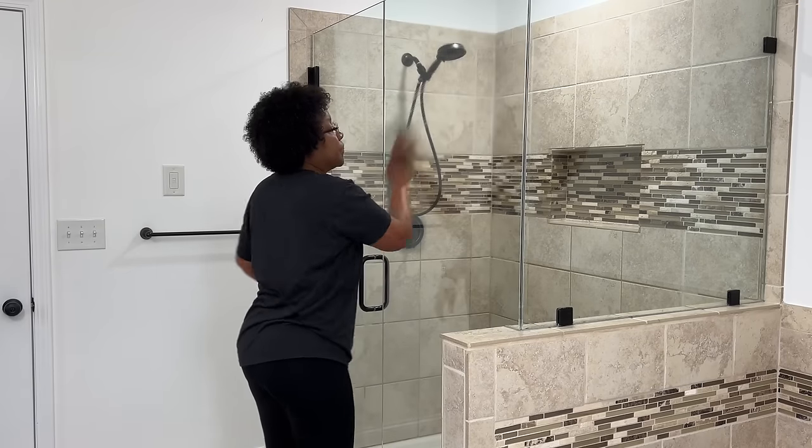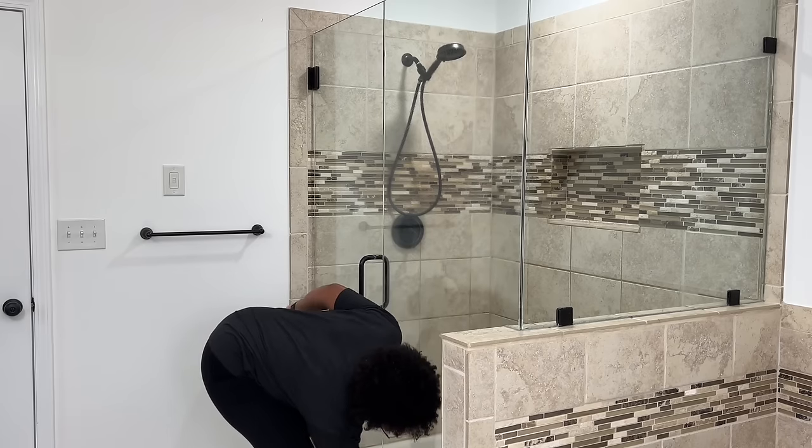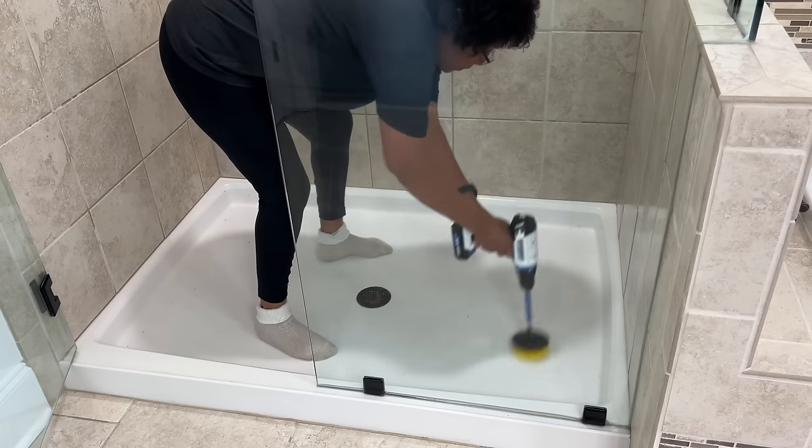I don't use any cleaning products on the exterior doors, but I do wipe them down using the same microfiber cloth I use on the interior doors.